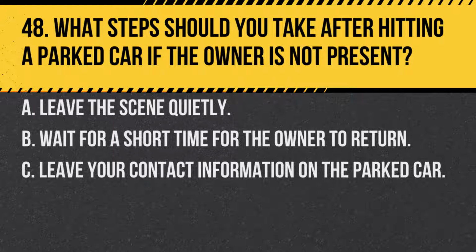Question 48. What steps should you take after hitting a parked car if the owner is not present? A. Leave the scene quietly. B. Wait for a short time for the owner to return. C. Leave your contact information on the parked car. Answer C. Leave your contact information on the parked car. If you hit a parked car and the owner is not present, leave a note with your contact information.